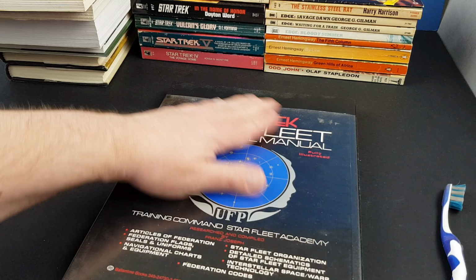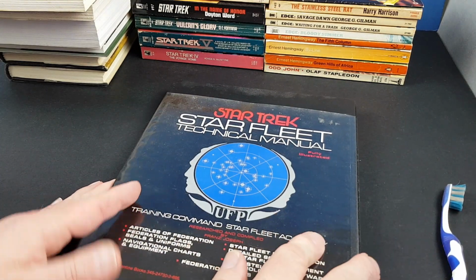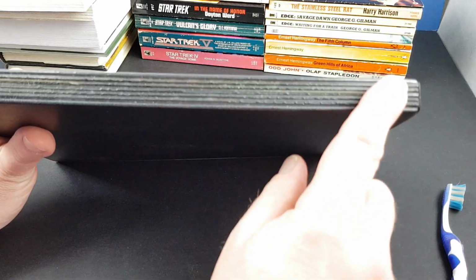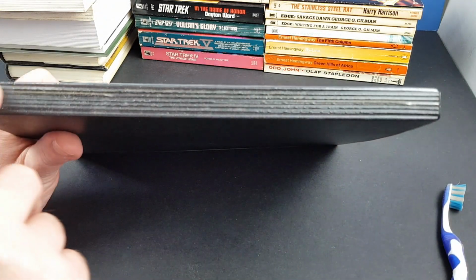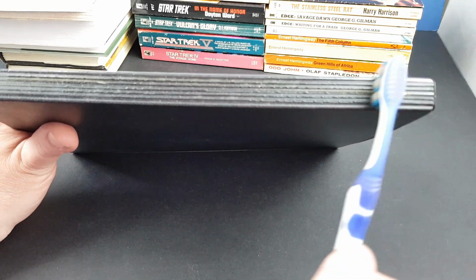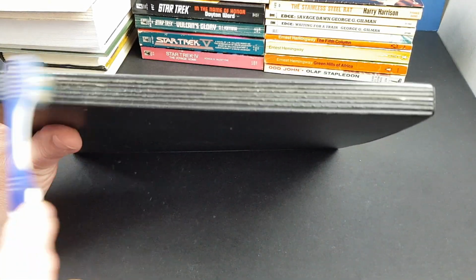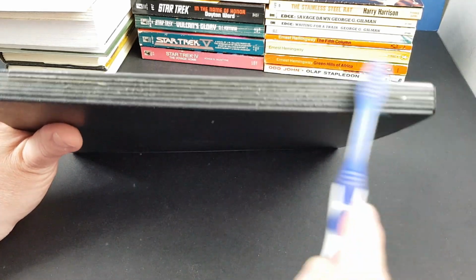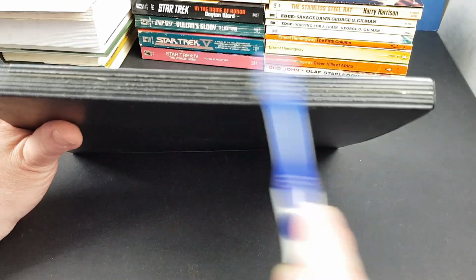So I want to keep that in place, but it's definitely going to come up quite well with a polish. Look at the spine. I don't know if you can see it, but it's definitely dirty. So I'm going to run the old toothbrush into the grooves there, but we may need to just get in there with the polish to try and clean that up.